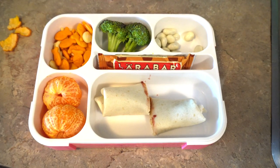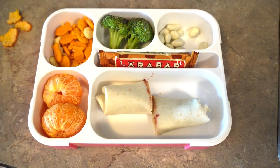But first, I'm going to share a couple things in my pre-fishing routine at this stage of my life. Things like making sure I don't forget important things like water, making sure that this guy stays out of trouble, packing my daughter a healthy lunch for preschool.